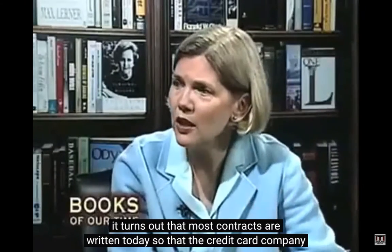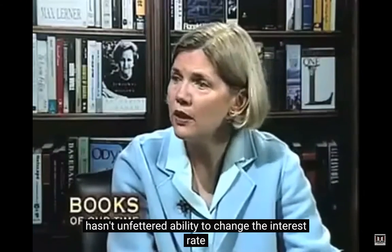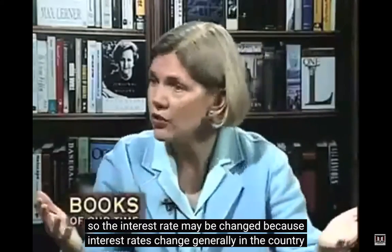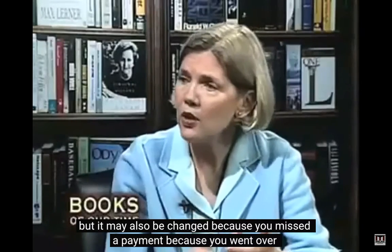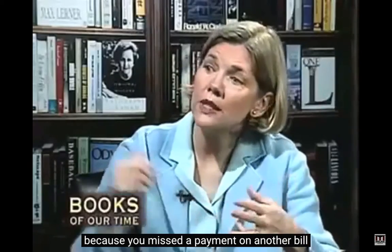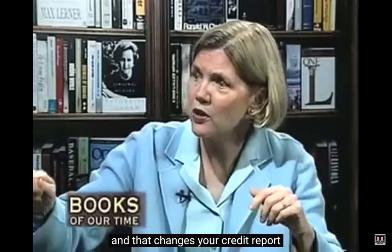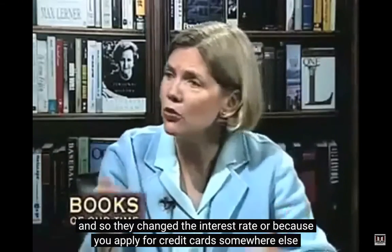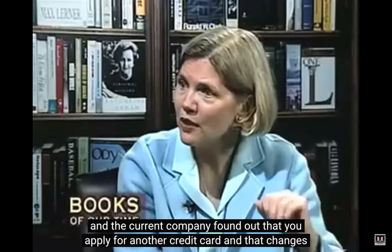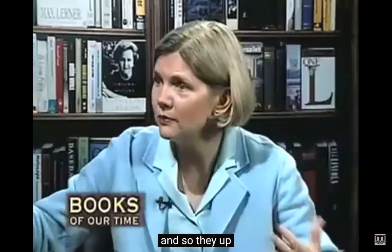It turns out that most credit card contracts are written today so that the credit card company has an unfettered ability to change the interest rate. So the interest rate may be changed because interest rates change generally in the country, but it may also be changed because you missed a payment, because you went over limit, because you missed a payment on another bill, and that changes your credit report, and so they change the interest rate, or because you applied for a credit card somewhere else, and the current company found out, and that changes your credit score, and so they up your interest rate.